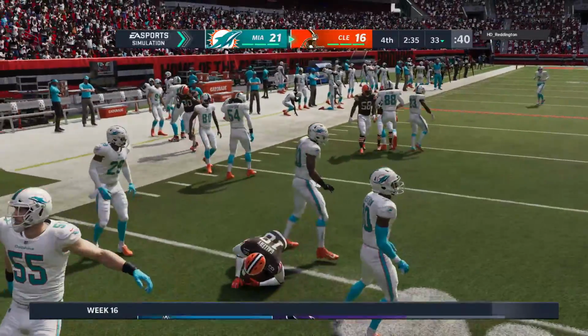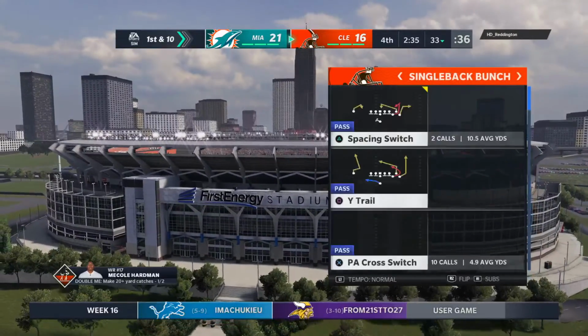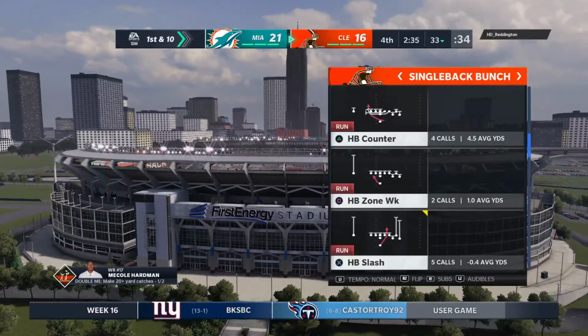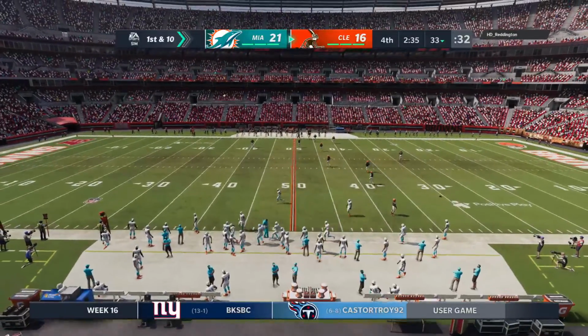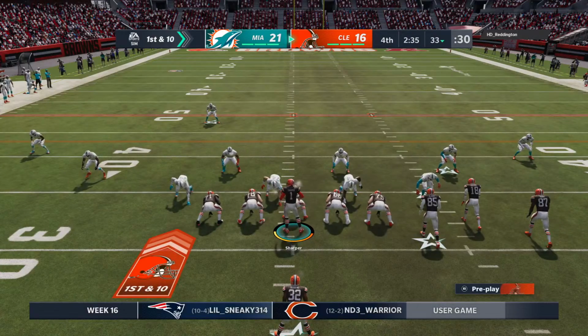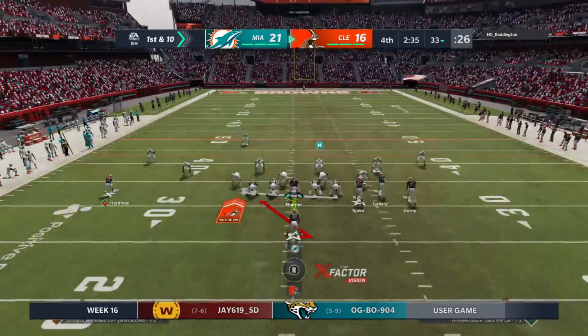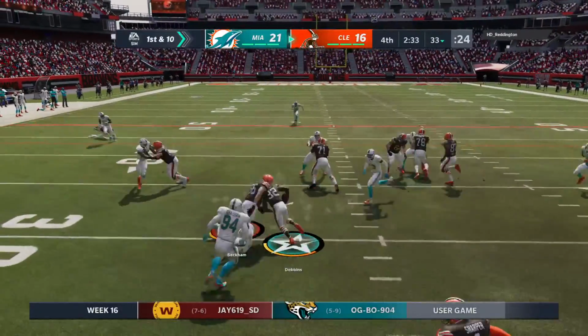Nice punt, but good work on the return to get back 11 yards. And possession will switch hands, 1st and 10. The Cleveland offense ready to go. Their defense accomplished step 1 of the mission. They forced the punt. Now they'll look to erase that deficit and take a 4th quarter lead.